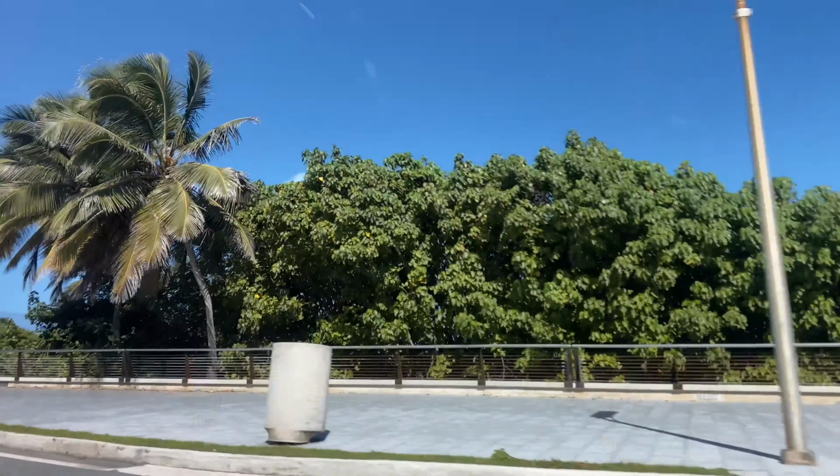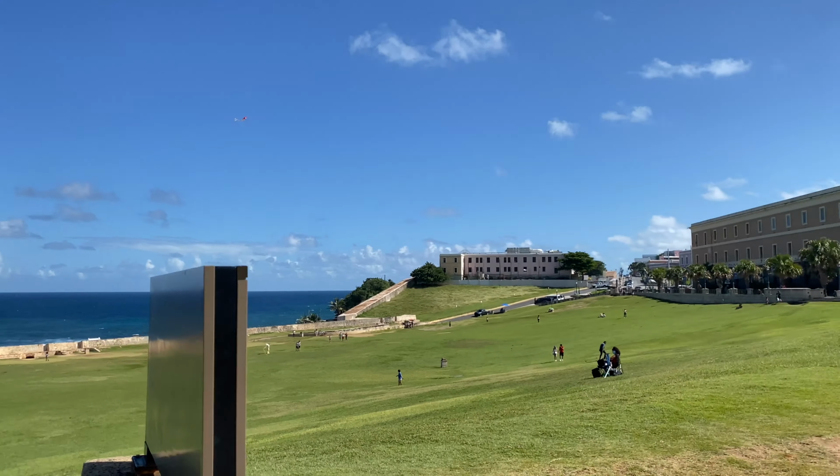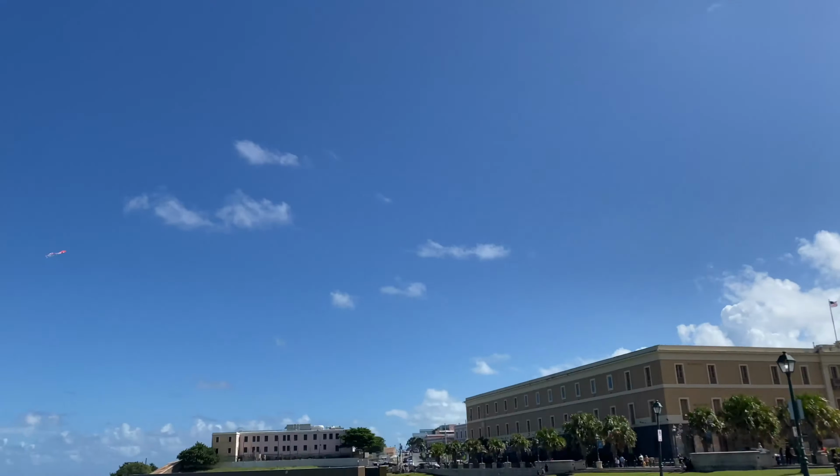Just got dropped off from Carlos, our Uber driver. And now we're going to Castillo San Felipe del Morro. Which is this? So much green space. And a lot of people are flying kites and losing kites.